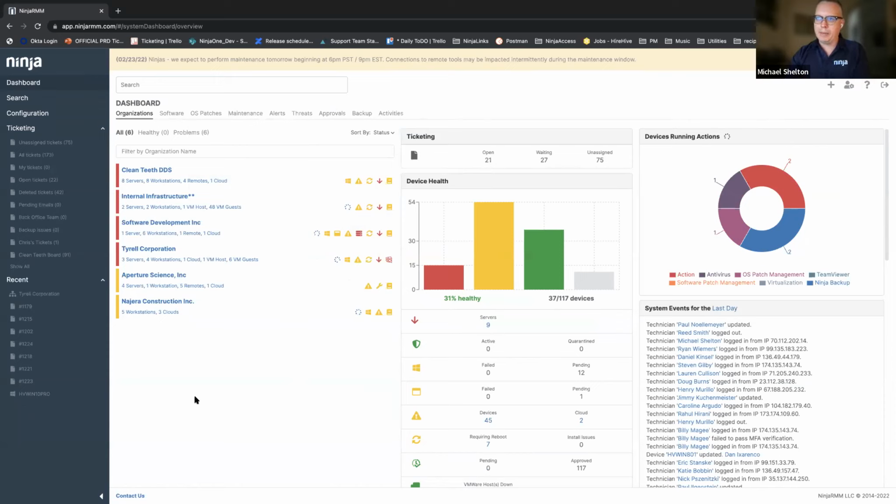But I want to talk to you today about ticketing. Again, this has been a labor of love for me. I've used some really great ticketing platforms and I've used some really terrible ones. So our stated goal is to trend towards the great ones.